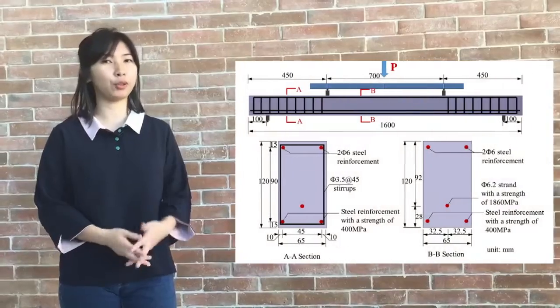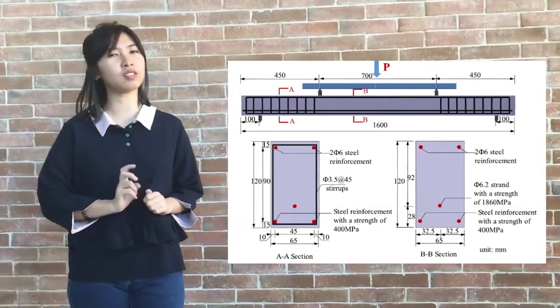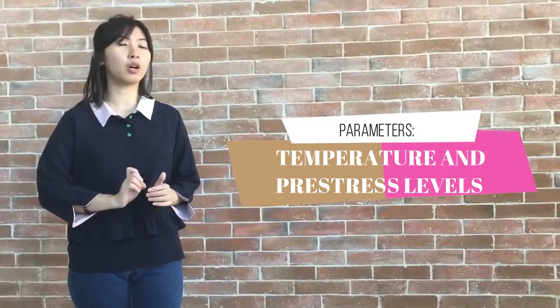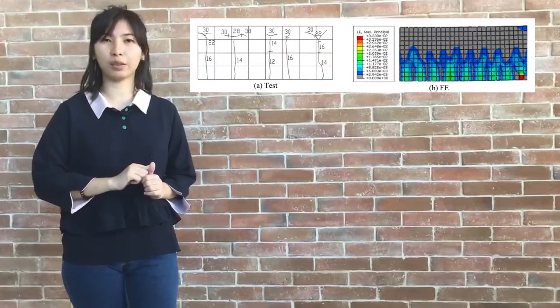This manuscript studied the structural performances of bonded pre-stressed concrete beams at different load temperatures ranging from 20 degrees Celsius to 100 degrees Celsius. The main parameters of analysis and discussion were temperature and pre-stress levels. Theoretical models were proposed to predict the cracking and ultimate resistances of the bonded pre-stressed concrete beams at low temperatures. A numerical model was also proposed to simulate behaviors of pre-stressed concrete beams at low temperatures.